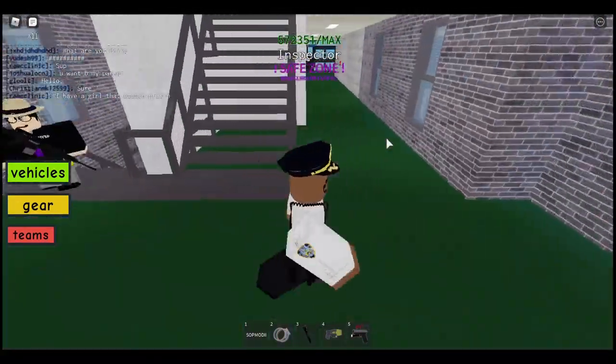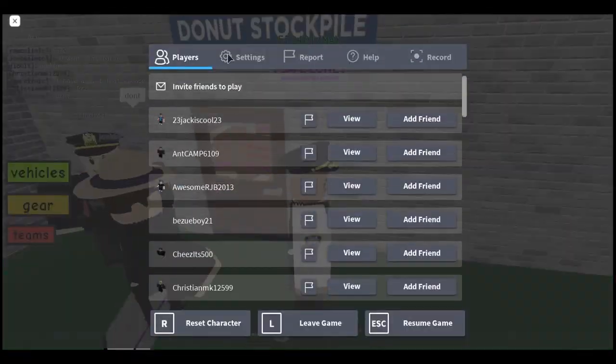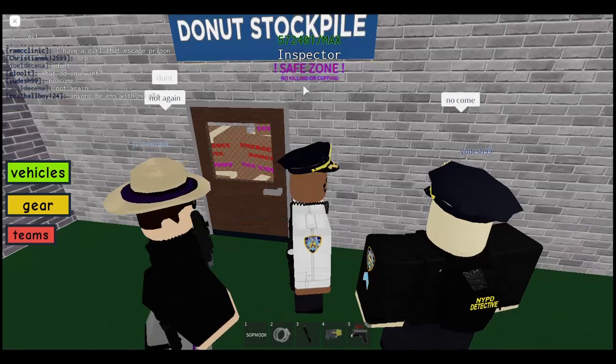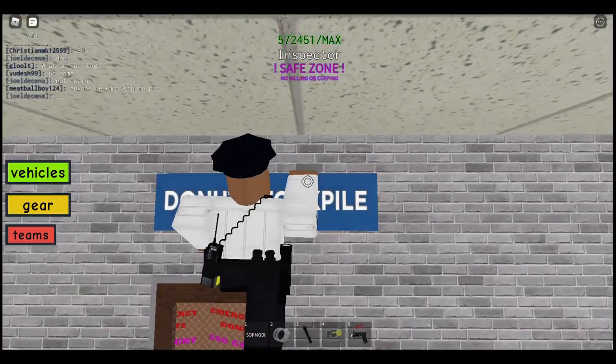All you got to do is walk up these stairs. You walk to the donut stockpile. And then all you have to do is you go here. You put on shift lock, which I already have on. You turn on shift lock. You click off, on. And then you do this. You click on shift. So now guess what? It's shift lock, so it locks your shift. And you click this. And then you see, we're right here, guys.